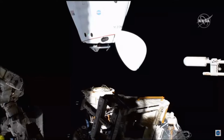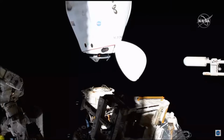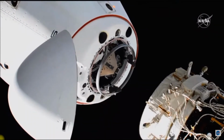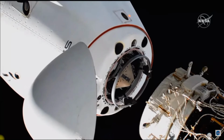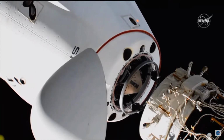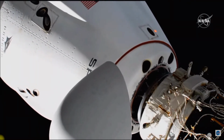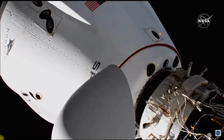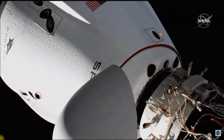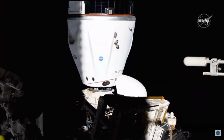Crew hands off point, 3 meters in closing. Hands off. Copy, hands off. Capture confirmed. Copy. Soft capture confirmed.